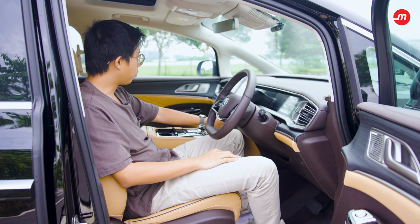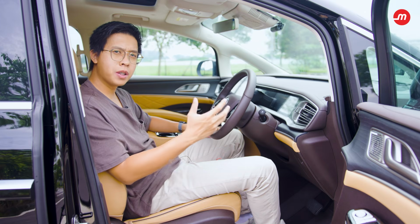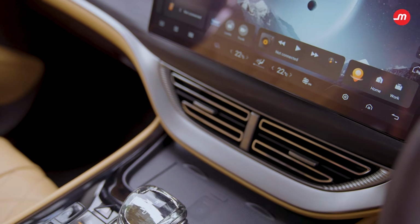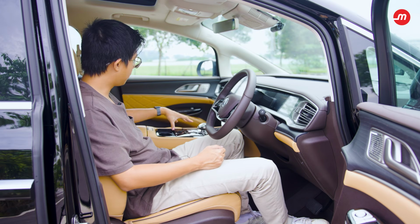Below that we have wood trim dash. Now this is actual wood for the dash, which is very nice to see. Of course, this is a upmarket luxury MPV. And then below that we have your air vents, and then your 50-watt wireless charger for your phone up front. And then we come to this center console area.